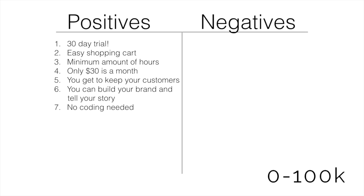Number 7, no coding needed. You know, the HTML junk? Gone. Don't need it. Number 8, pays in as fast as 24 hours, which is very nice.